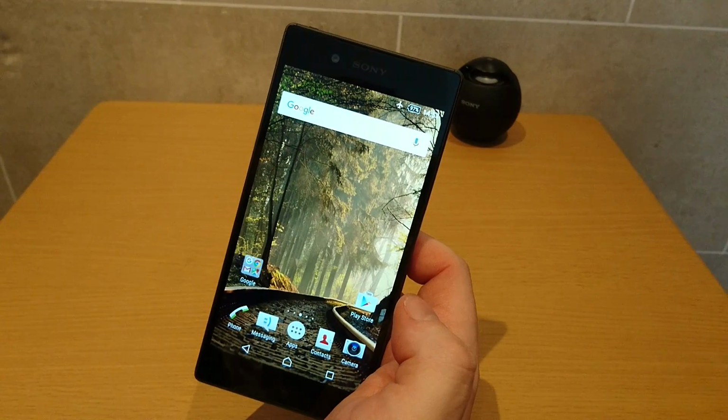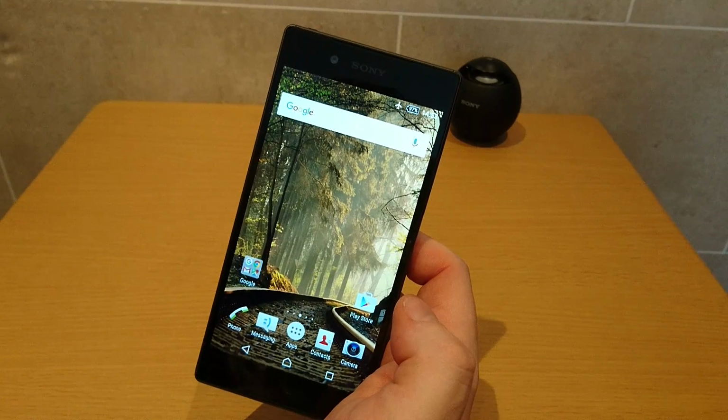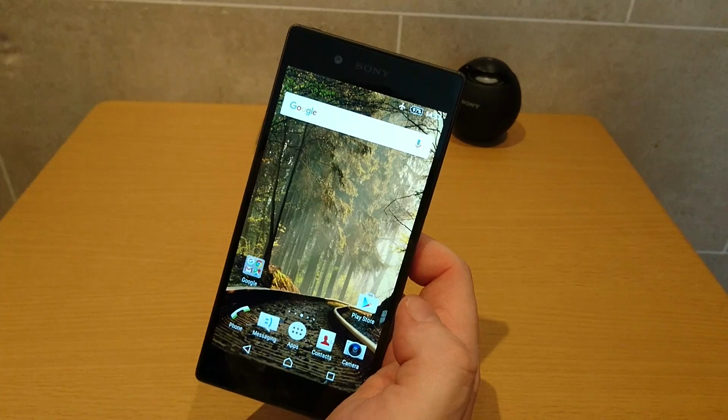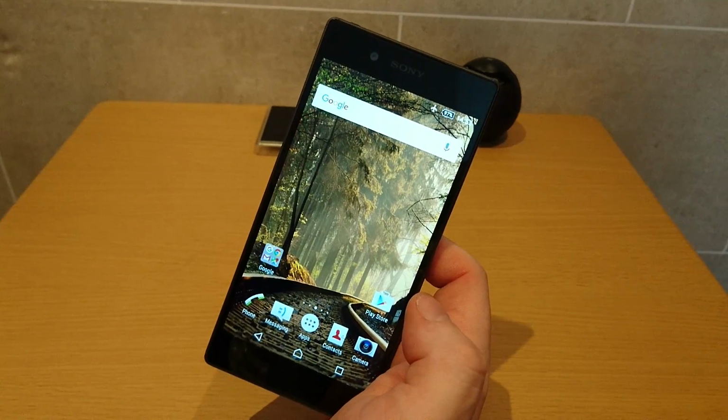For my first video, I'm going to do a long-term review of the Z5. I've had this phone for about 6 months now, so that's launch time in the UK pretty much, and I thought I'd share with you what I think about the phone itself. For those that don't know about the phone, here's a quick little rundown of it.